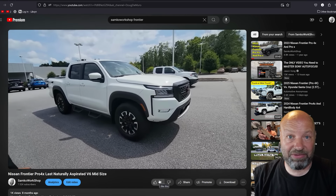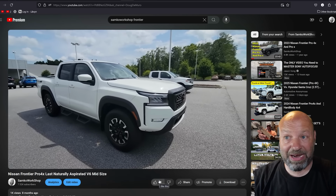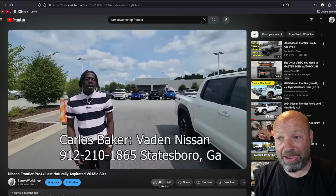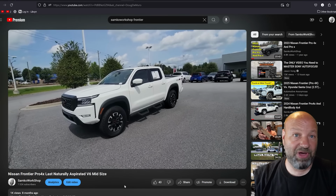I love the Nissan. The Frontier is a solid truck. And now you just see that. I mean, I just spent hours researching this, trying to find this out, get all the info I could for you, and it came back basically flawless. Phenomenal truck. Have nothing bad to say about it.